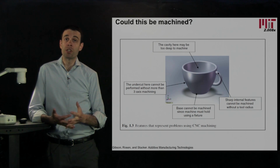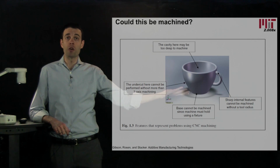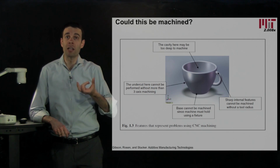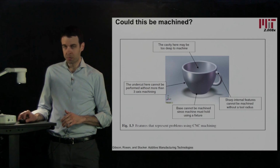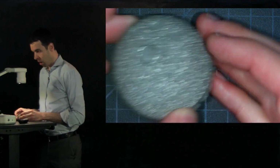So while 3D printing of things like coffee cups would not necessarily be a cost-effective large volume process, we need to open our minds to the flexibility that's possible. And that flexibility is exemplified by the parts I have here.